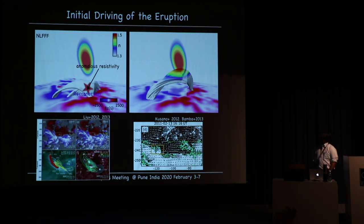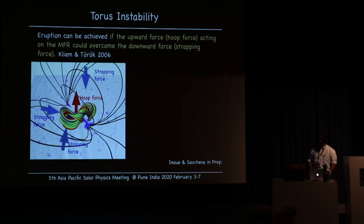So as you see, this long twisted line can enter the colored region. This colored region is very important, because we plot the decay index profile in the range from 1.3 to 1.5. The decay index is a very important proxy for the torus instability. So this is actually the magnetic flux rope and overlying field lines in black. So we consider how to keep the equilibrium of the magnetic flux rope.